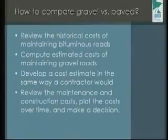Second, compute estimated costs of maintaining gravel roads per mile for our agency. Third, develop a cost estimate in the same way a contractor would for any new construction project we are considering, and evaluate this to compare the alternatives and make a decision for each roadway segment under question.